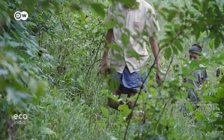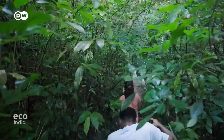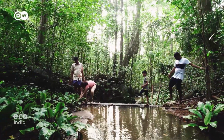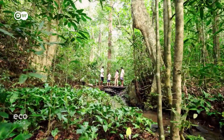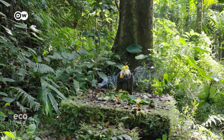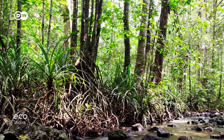Farmer Shripada Bhatt often takes his grandchildren into the forest. He hopes that they, like him, will develop a bond with the swamps. But Shripada Bhatt has another special role here. He takes care of the shrines in this part of the forest. The shrines mark the forest as a sacred place, and that puts people off from felling trees here.